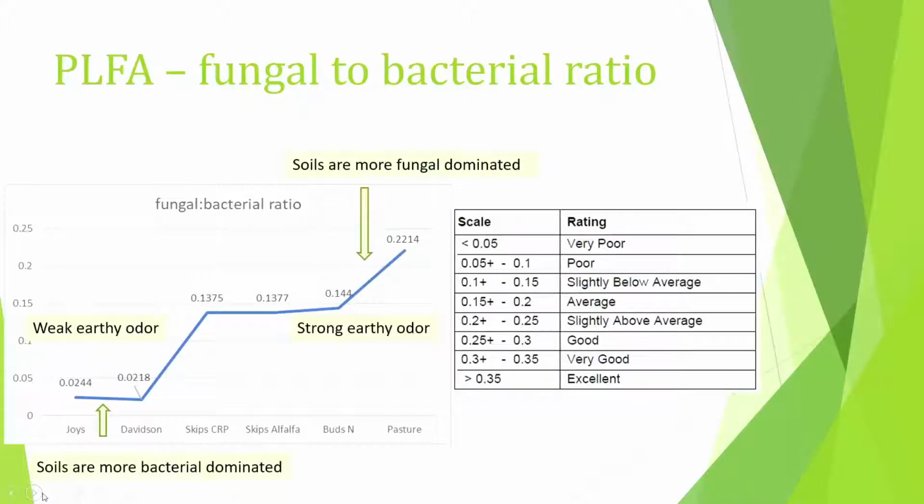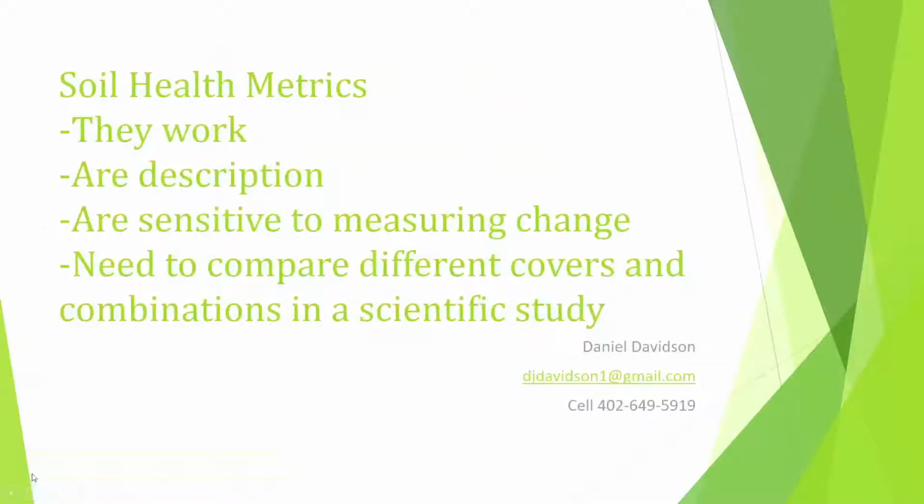The fungal to bacterial ratio, just wrapping up here: we have a poor field, weak earthy odor. Soils are more bacterial dominated. As I go up and you look at this ratio, as I get to the good fields here, very biologically active, the soils are more fungal dominated and have a strong earthy odor. So that fungal to bacterial ratio, as I said in the beginning, makes a difference.